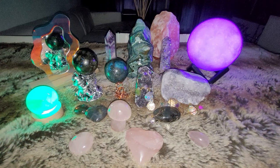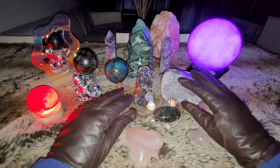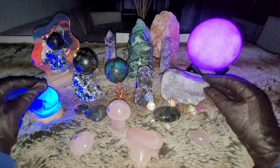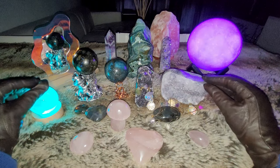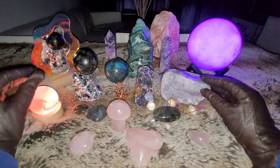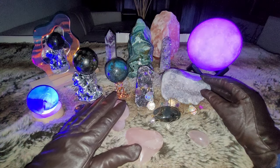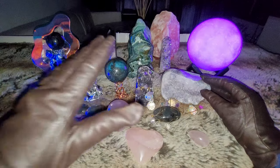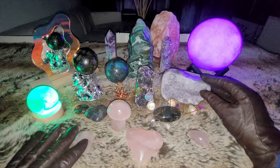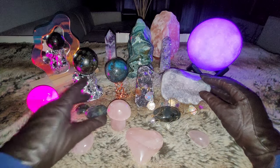Welcome to this crystal collection video. This is a portion of my crystal collection, so later I can do an extra video with the rest of the crystals. I'll be showing you all of these crystals today, and I will give you a lot of insight about their properties. Properties like this labradorite.